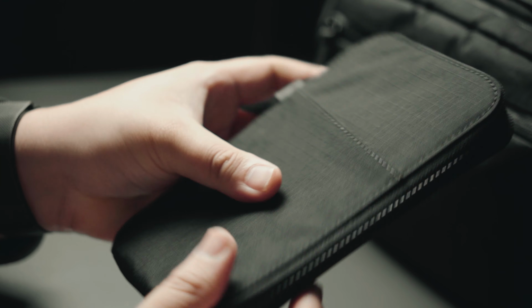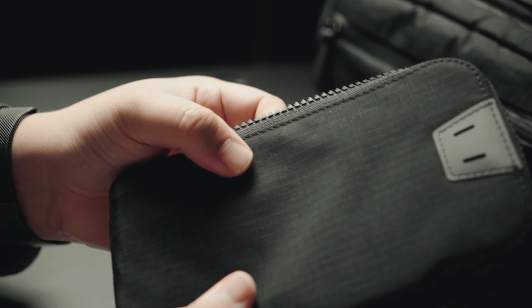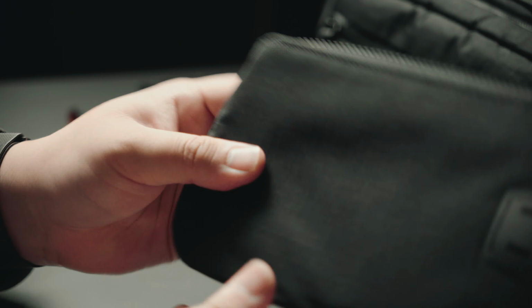It's made of a nylon ripstop material, and it's also weather and water resistant. And I really like its design because you can actually protect everything inside. It's also easy to zip up and down. So this is actually a pretty handy storage organizer for all of your travel documents. This is another recommendation.